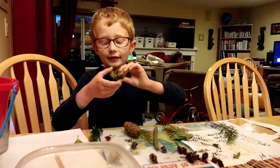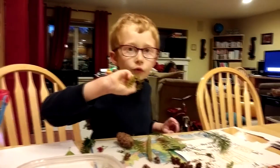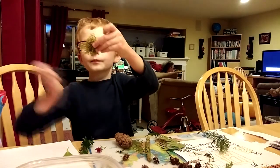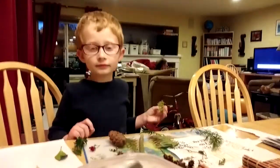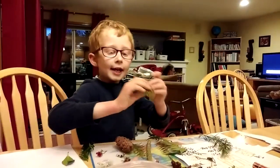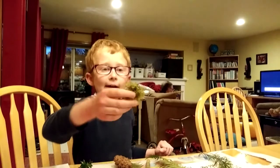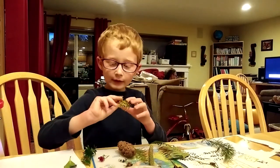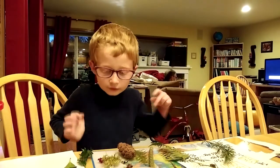Oh, the moss. We got this moss from a rock. Mostly they grow on trees, but sometimes they grow on rocks too. And this moss is colored light green, and it's also a little soft. Whoa! But it is getting a little hardened since it's in the house.